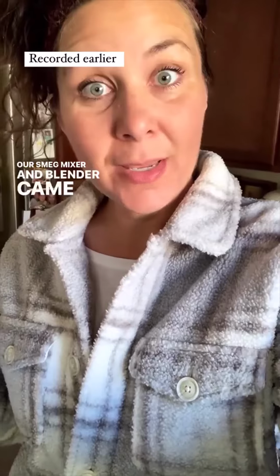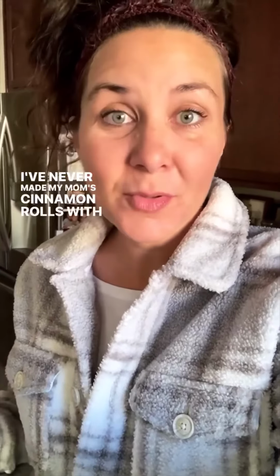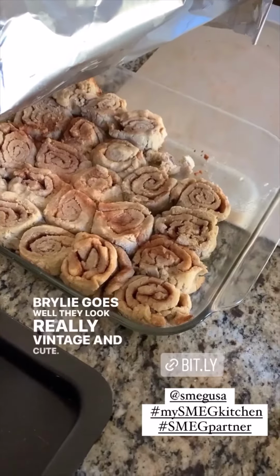Our Smeg mixer and blender came just in time for Thanksgiving, so we get to do all the, well, I did cinnamon rolls in it that did not work out at all. When I showed a video of it mixing, one of you said, is that mashed potato? It wasn't the mixer, it was the mixie. I've never made my mom's cinnamon rolls with gluten-free flour before, and I still don't know how to do it. They turned out a little brickish. That's what they look like. Barley goes, well, they look really vintage and cute.